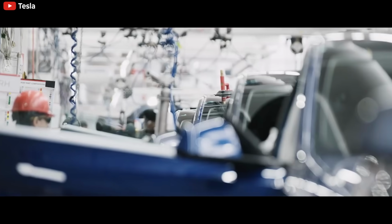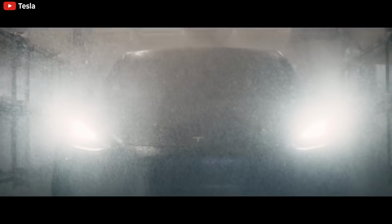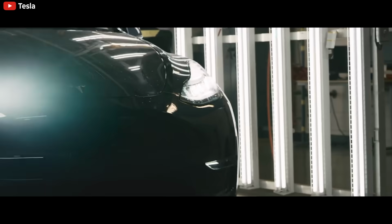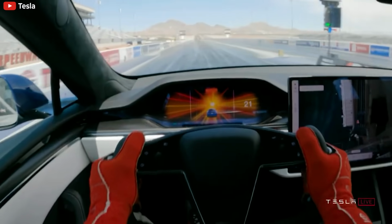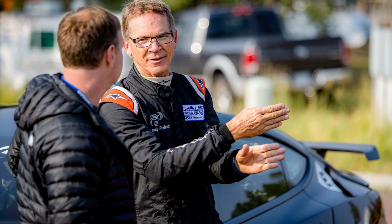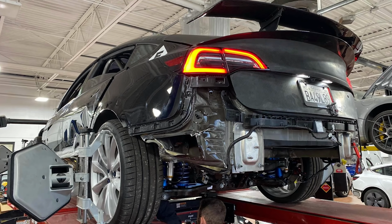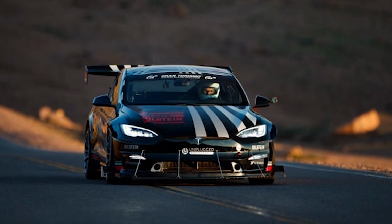As Tesla becomes a more mainstream car maker, the company has started achieving accolades worthy of only the best automakers in the world. Just recently, for example, Tesla's most powerful production car today, the Model S Plaid, conquered one of America's deadliest races in the form of the 2021 Pikes Peak hill climb with the help of legendary racer Randy Pobst, who personally helped Tesla develop the Model 3 Performance's track mode, as well as Tesla tuning house Unplugged Performance. The Model S Plaid dominated the 2020 Pikes Peak hill climb exhibition class.